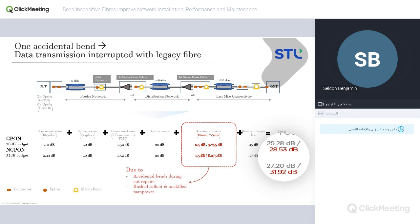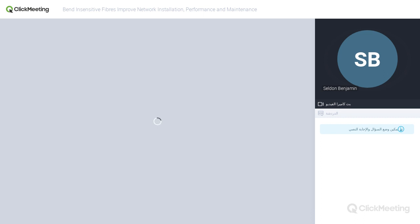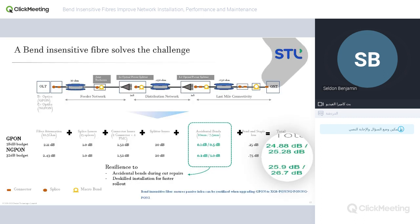All right, so if we take this network and replace it, like magic, with a bend insensitive fiber, A2 in this example, life is a lot better, right? Because now if you look at the green box, instead of 3 dB, you've got half a dB. And so your link budget still closes, your network still works. Likewise, in the NG-PON line, instead of 6 dB, you've got 1 dB loss. And so your link still works.